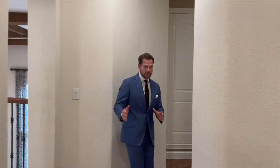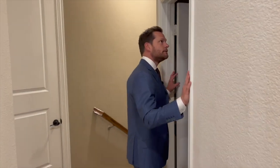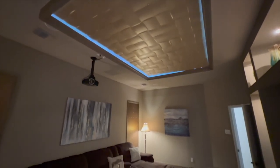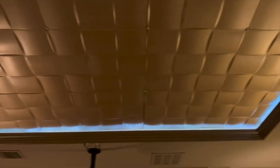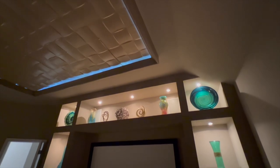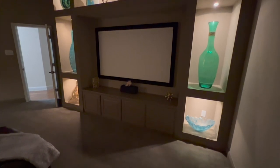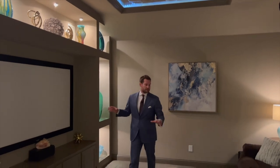Walk with me this way. Remember, that's our main stairs, game room, and oh, is this a meeting room or what? Complete with projector, screen, and surround sound. Look at the ceiling. I mean, this is nice. This isn't just your normal everyday media room. Check out how they built this side over here. You've got these spots for your art or like paraphernalia. And then you can either put your TV or your screen right here. And there's your projector. This media room is awesome.